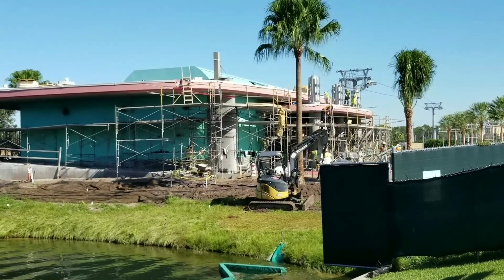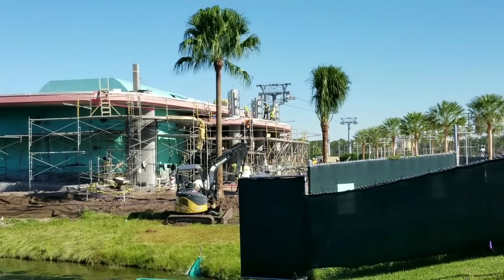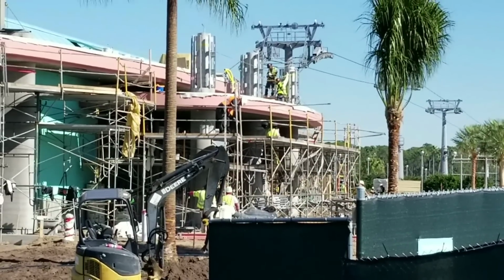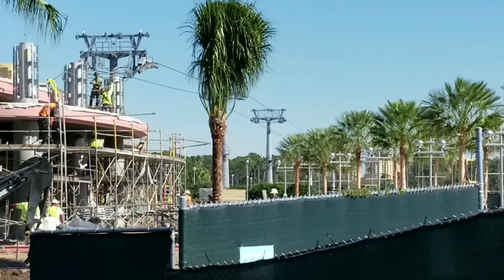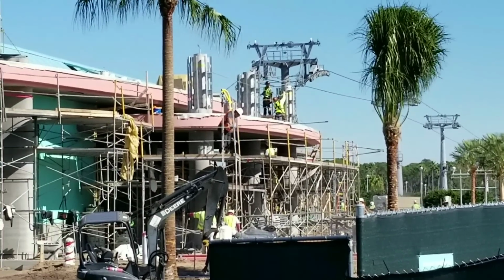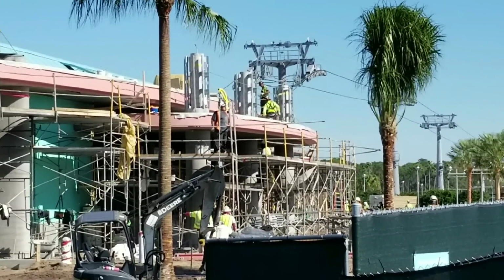So here we are at the station at Hollywood Studios, and the construction crews are up on the roof working on scaffolding. They're basically just building around the exterior now. Like I said, they have the main haul rope and all the main cabling pulled from Caribbean Beach over here. You can see that in the parking lot. I have some great videos up on YouTube of the progression of those guide wires and the haul rope being pulled, if you haven't seen those yet.